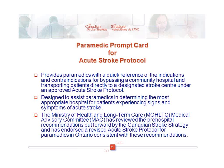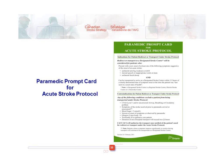This is not just us as the Southwest Ontario Regional Base Hospital Program saying, this sounds like a good idea, let's do this. So the first step is, do they have unilateral arm weakness or drift? And they must have at least one of the following: slurred speech or inappropriate words or mute, or unilateral facial droop. So they must have one of the first 3 findings. Plus, we need to know that they were seen well, and they're within 3.5 hours of being last seen well. And then there's a bunch of contraindications that follow. So let's walk our way through this.